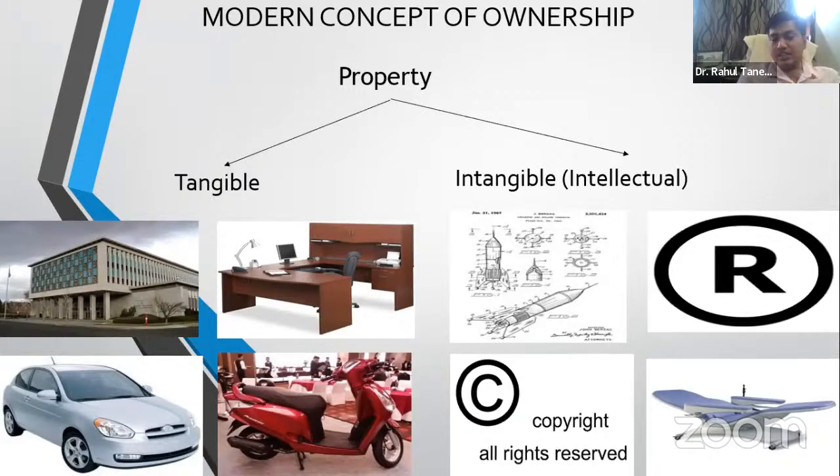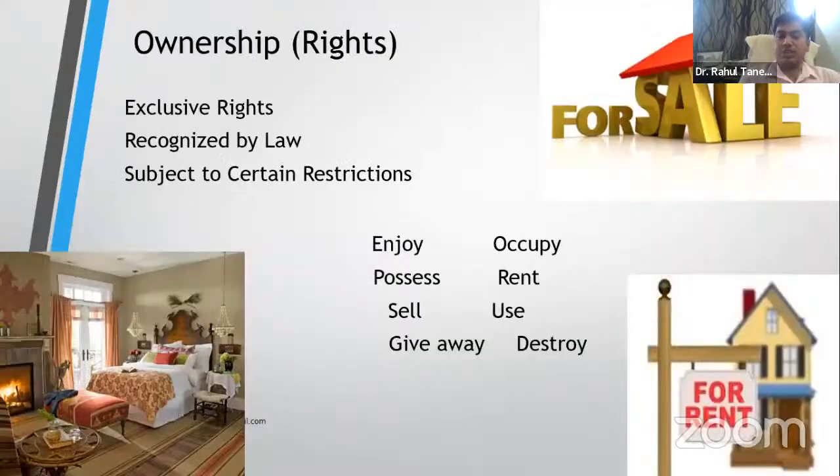There are two types of rights: tangible rights and intangible rights. Tangible property, like we have our own house, own car. We have specific types of rights. We can sell our products. We can give on rent. We can have ownership of our own products.